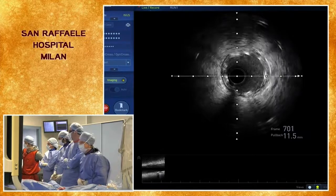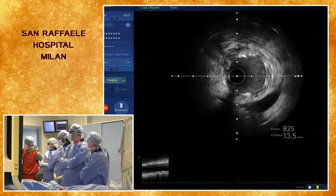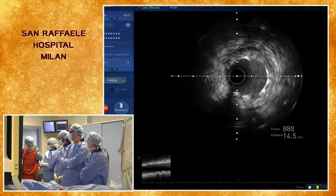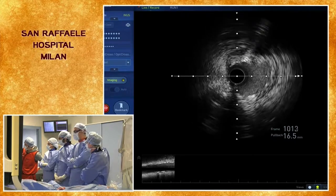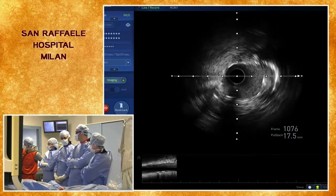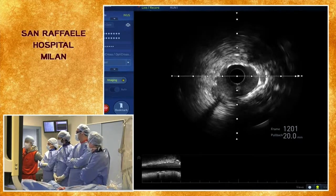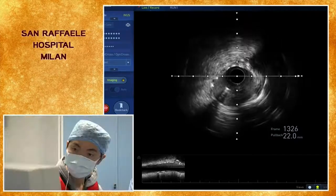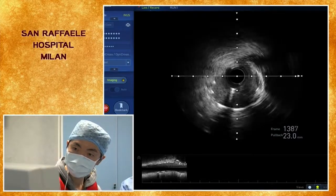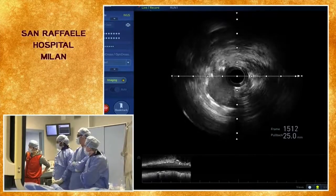There's no malapposition. Yeah, you're going to see in a while the wire in the diagonal. Looks very nice. Look, a very nice symmetry. I think when you do rotablation it is better. Yeah, you won't regret it. Yeah. Now, branch is coming. Yeah, the branch there. There's the other wire in the middle of the screen. Yes. So, actually, very lumen expanded on this side.